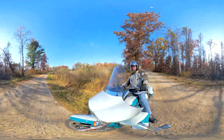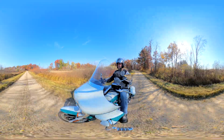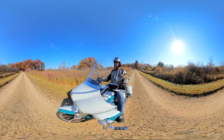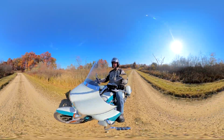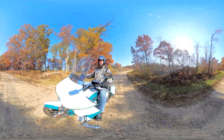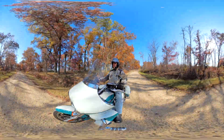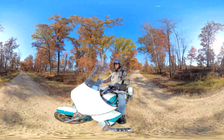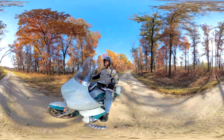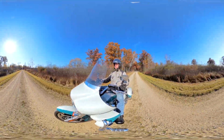Slow down, I take them nice and easy, even though there's that little grassy area in the middle. Just concentrate on what you're doing. I mean, enjoy the road, enjoy the ride, but you just need to concentrate on what you're doing. That curve was a little squirrely. There was a lot of looser stuff on that curve. Oh, great, sun right in the face.